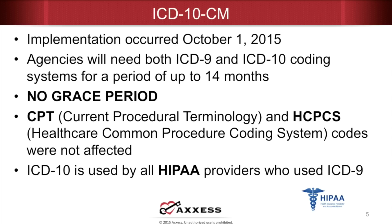So until all of those different bills have been completed and processed, you'll need both the ICD-9 and ICD-10 code sets for a while. Remember, there's no grace period for ICD-10. We basically flipped a switch on October 1st, and CMS no longer accepts ICD-9 codes for any dates of service October 1st or after.